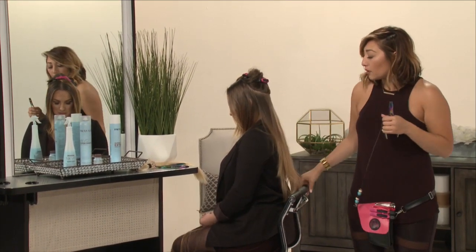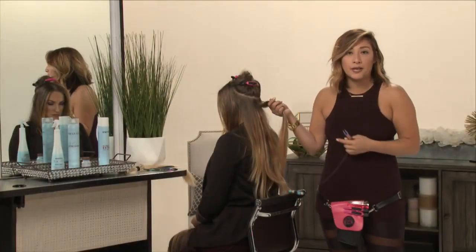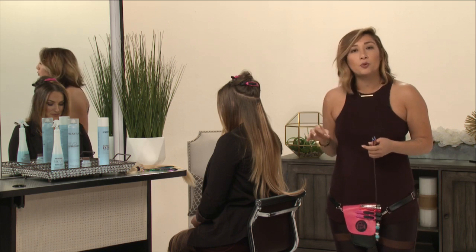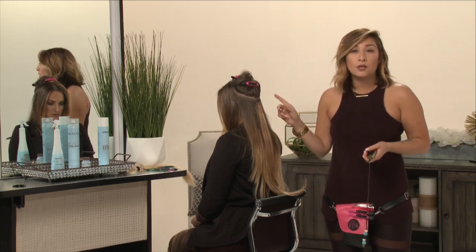I'm just gonna pop this one in and we can refer to what we're doing. Now, like I said, we are going to do 5 bundles for length and volume on Bonnie's head. I've already installed her first row, which is her nape row, right here. And our second row is gonna be above, because when you're working with these eye tips, you always wanna work in very clean, very meticulous rows, starting at the nape and working your way up.